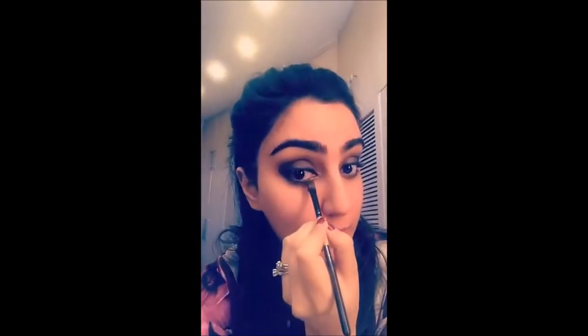So after applying the pencil under the eyes, I'm using the same brush that I use for blending the black on the upper lid, just to smooth out the edges and just to make it look slightly darker. I'm also going to apply a bit of the rusty shade from the palette by the name Isabel on the under eyes, just to make it match the upper lid slightly. Alright, so now that we're done with the lower lash line also, I'm just going to apply a black pencil inside the eyes.